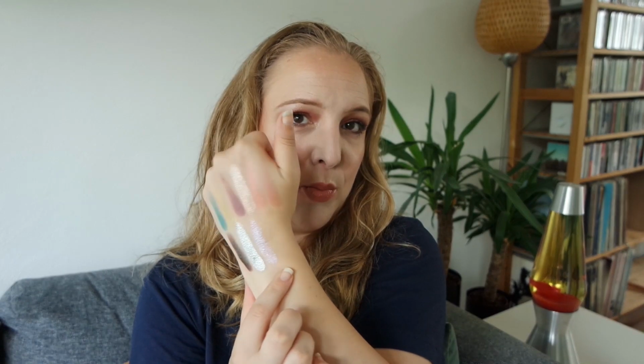This is so stunning, again, in a cut crease or in a halo eye, in the inner corner. Because of the shade of this, you can do so much with it, and that's what I really appreciate about that one. And then my last 2 favorites are in my older style palette. There's a nice even split between these two.